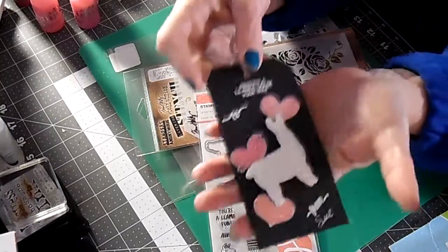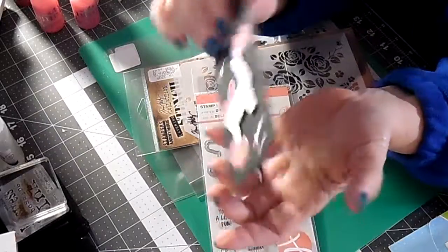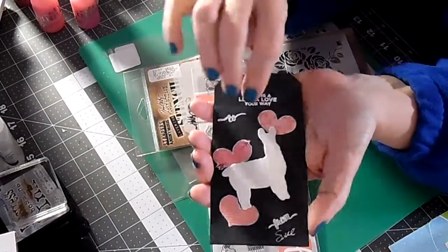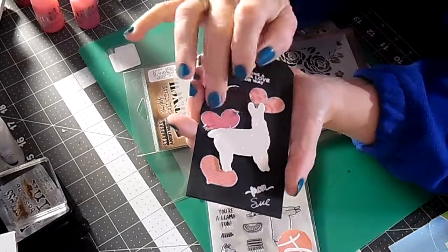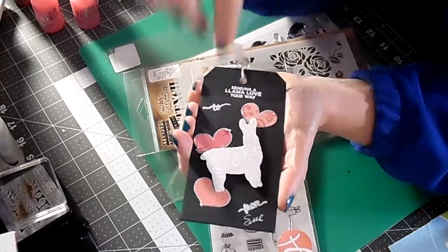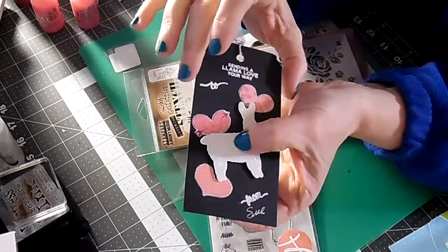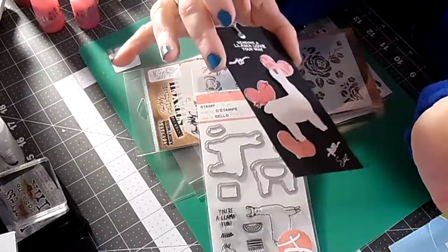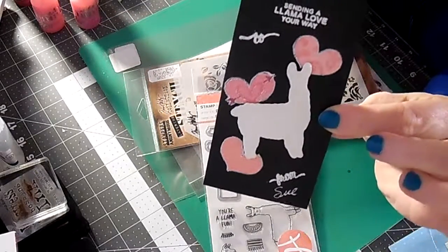So I wanted to do something different on the back of the tag. So what I did is I put another piece of black cardstock on it so that my inlay would have something to stick to, but I also needed to decorate the back. So I went ahead, you can see I used my Jelly Roll pens there. I did heat emboss the to and from and the Sending a Llama Love Your Way. I cut this out in Cricut glitter cardstock, and then I just cut some of these out of some pattern paper and embellished them a little more. But I love that tag.